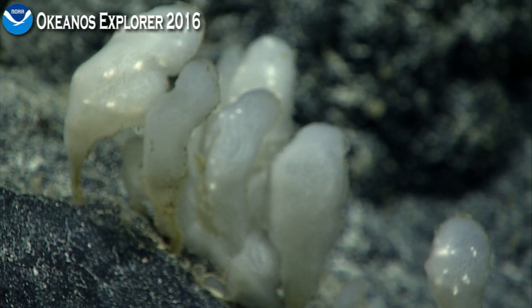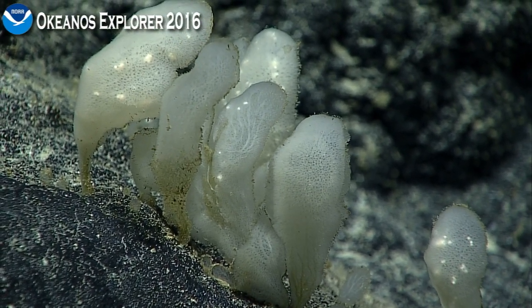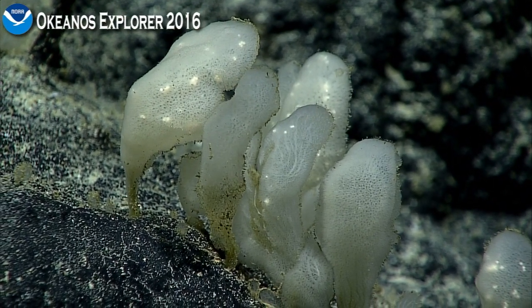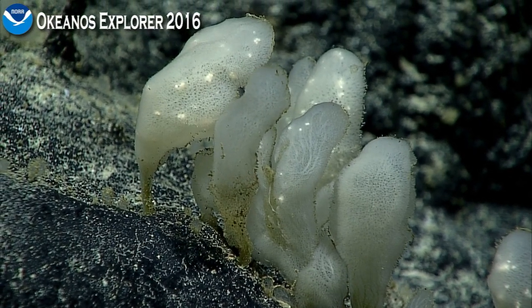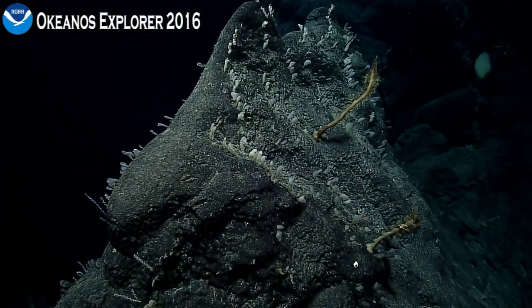We want to see the other side, I guess. If you can do that, that would be great. Sure. Yeah, I think we're looking at the back side, and the anemones are actually on the other side of the sponge, sticking out the other way. All right, we're going to try coming away to zip around and see what we can see on the other side. Copy.